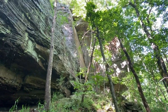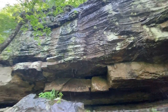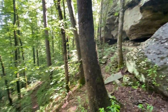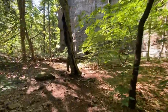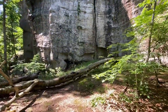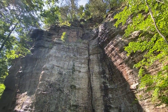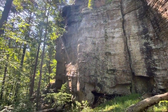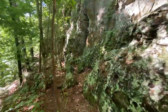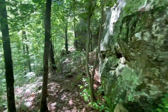Once you get up to the bluff line, it's a really pretty area. And after heavy rains like we had the last few days, there's lots of small waterfalls and trickles running off. There's also several places in this area where rock climbers have set up tie points for tying off when they're climbing and rappelling. You'll hike along this portion of the bluff for a pretty good ways, so enjoy the scenery.